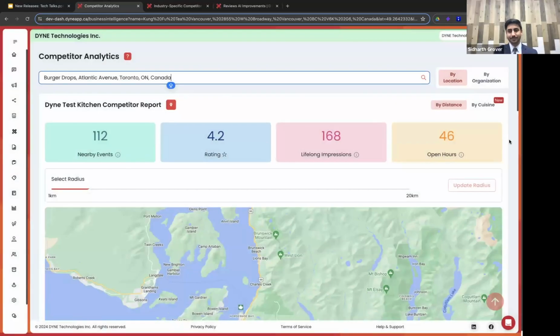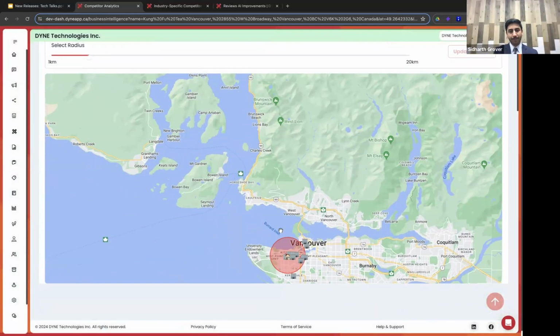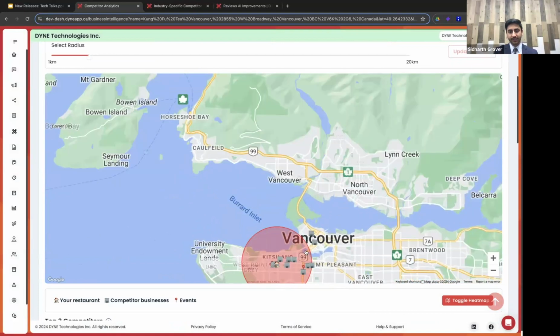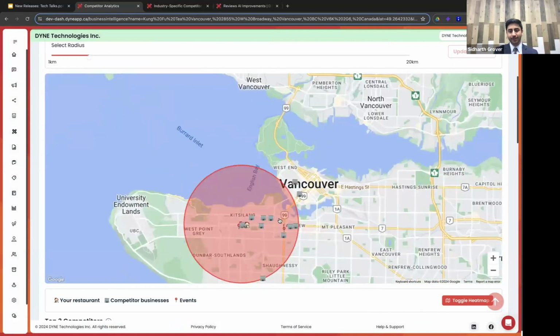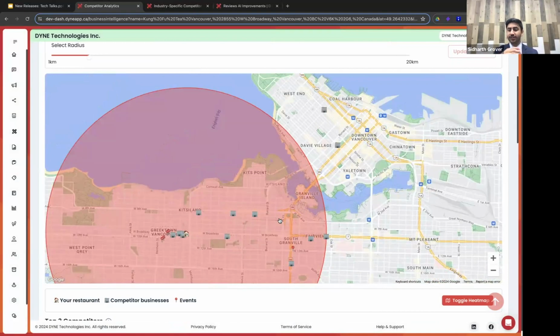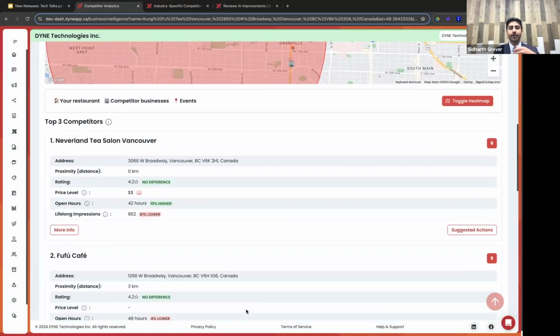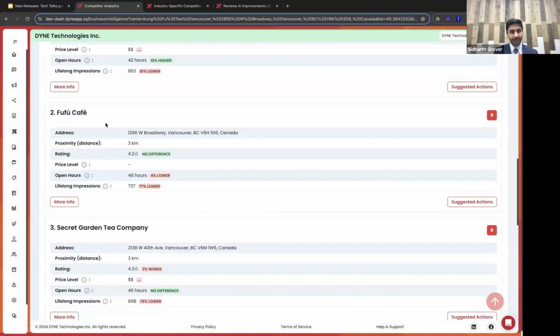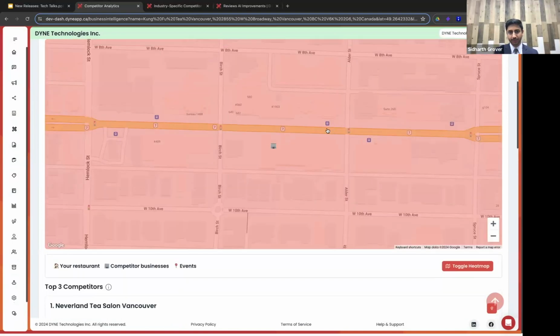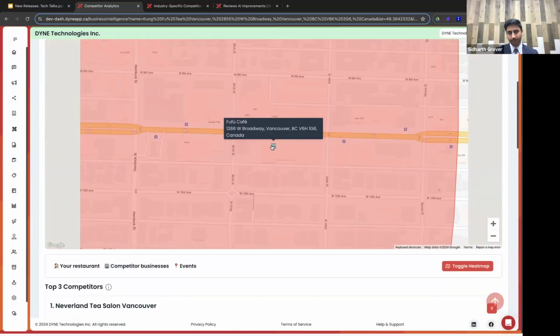Exactly. Amazing. And with the map-based support, we can always see where your competitors are as well, which gives you a visual representation rather than just a list that you could be unsure of in terms of where they're located. So you could easily just click on this map button, which will take you exactly where the competitor is.